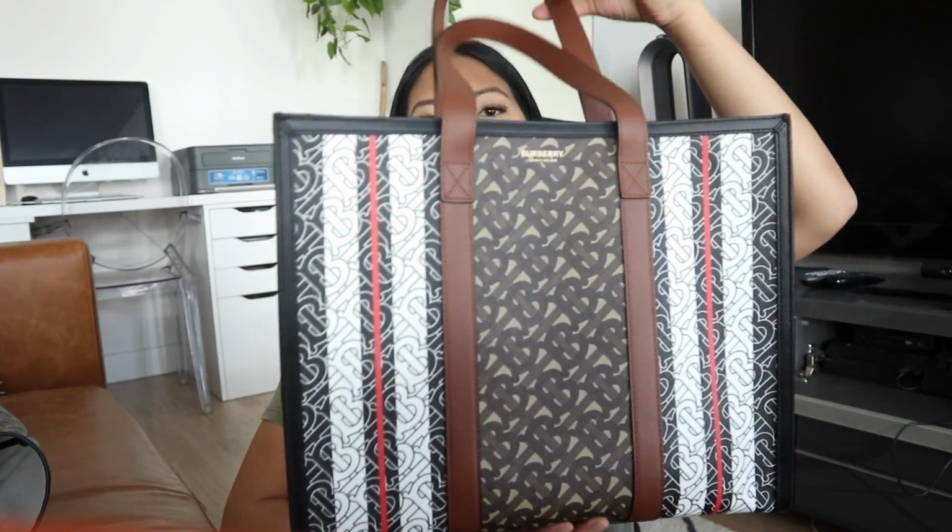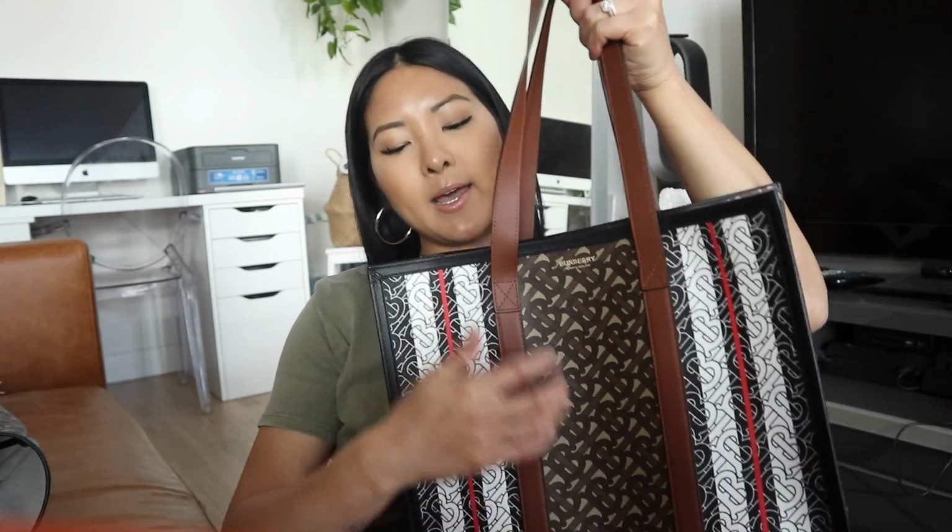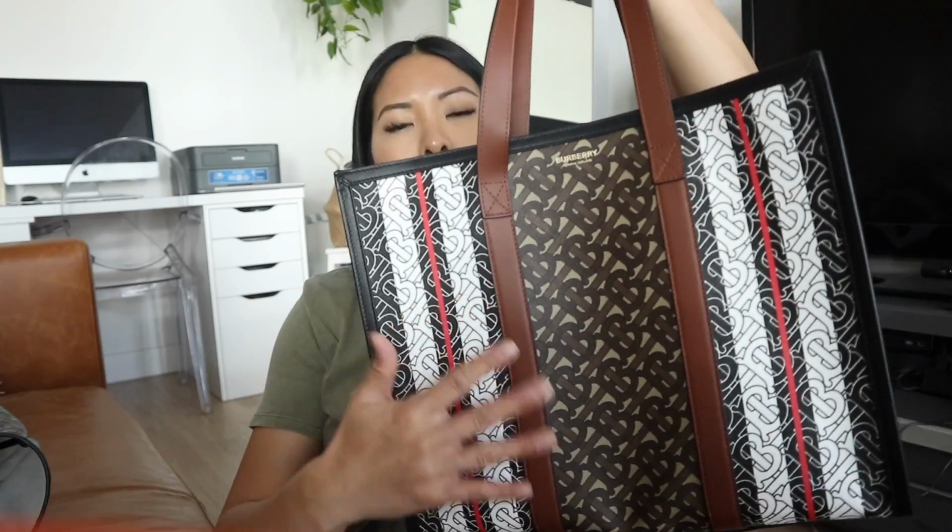This is a lot more structured, as you can see, but the handles flop down. This is also made with canvas, a coated canvas, and then it has leather handles and leather trim, and it also has leather on the bottom, which the Goyard does not have.